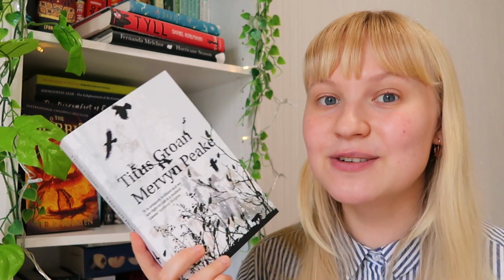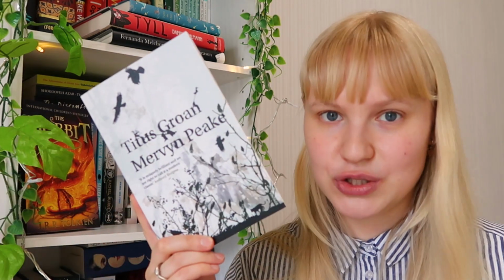Next one is also a book that has been on so many of my TBRs, and I have never gotten to it. I really want to, but I am drawn to this book and at the same time a little bit intimidated, so I never get to it. But I really hope this summer I'm finally going to get to it, and this is Titus Groan. Apparently it's a classic of the fantasy genre. It was written in the 1940s, so it's quite old, and it's supposed to be very brilliant, and a lot of people adore it. This is the first book in the trilogy.